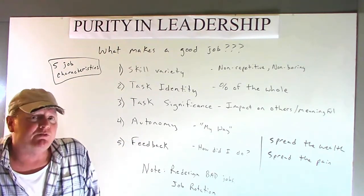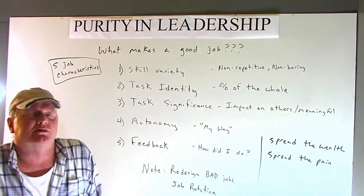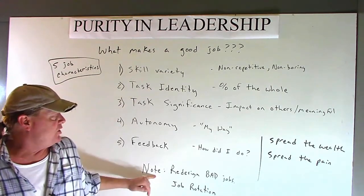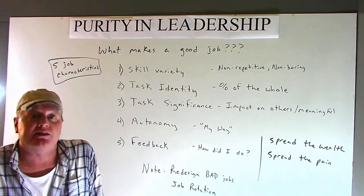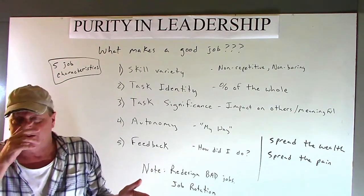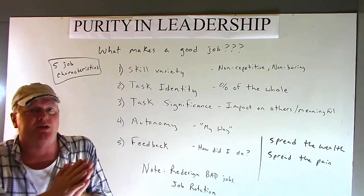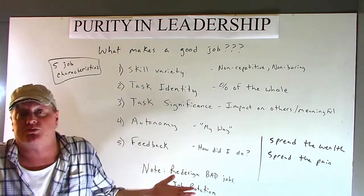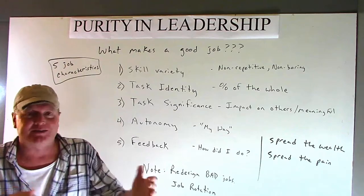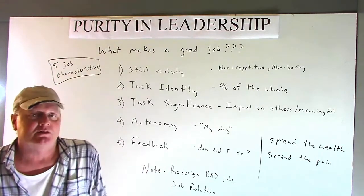So moving from job simplification to adding some meaningfulness, some variety, some significance can make a job much better. And the note here is redesign bad jobs if possible. Just because it's a job doesn't mean it has to stay that way, right? How can we add variety? What about job rotation? Could we do job rotation? Two boring jobs are better than one. And also, there's training involved. It's a long-term thing, but can we rotate jobs, move people around just to add interest and variety to the job?